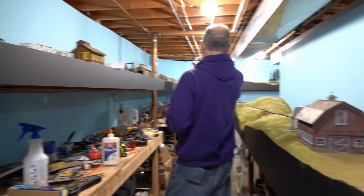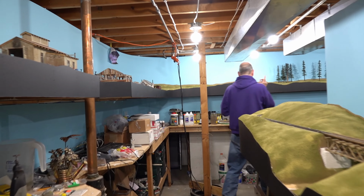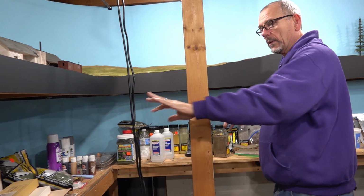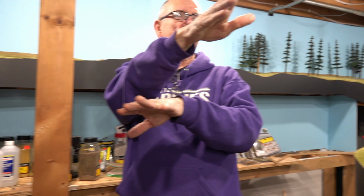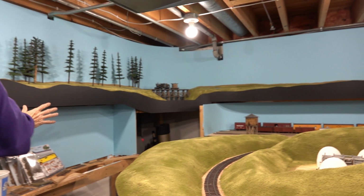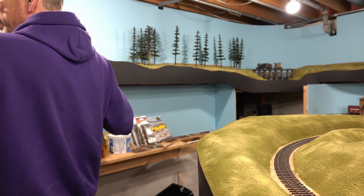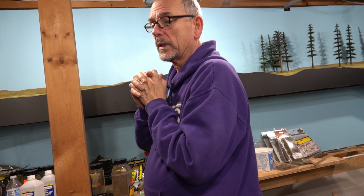So where all this scenery material is over here is going to be one or two tracks of staging, which will be hidden behind a hill. The town will just be the rest of this. This will be the end of the line for this small railroad. So they're coming from wherever they started from, coming into town with their cars, switching the industries, and heading back.